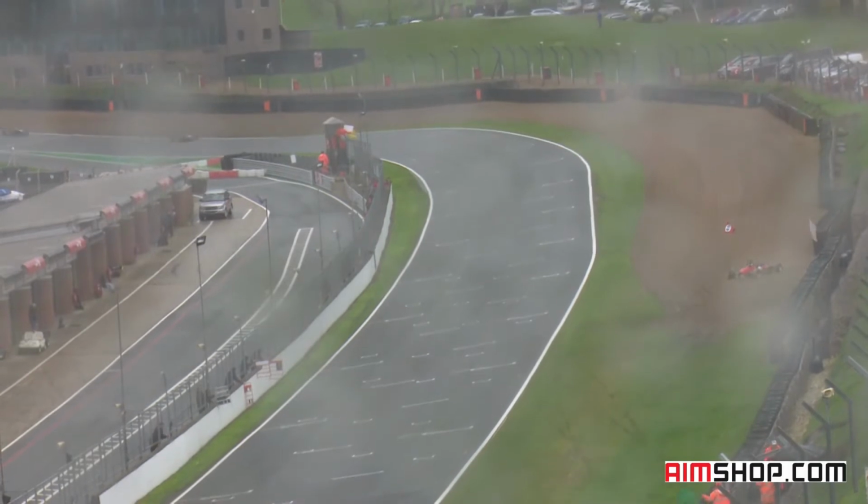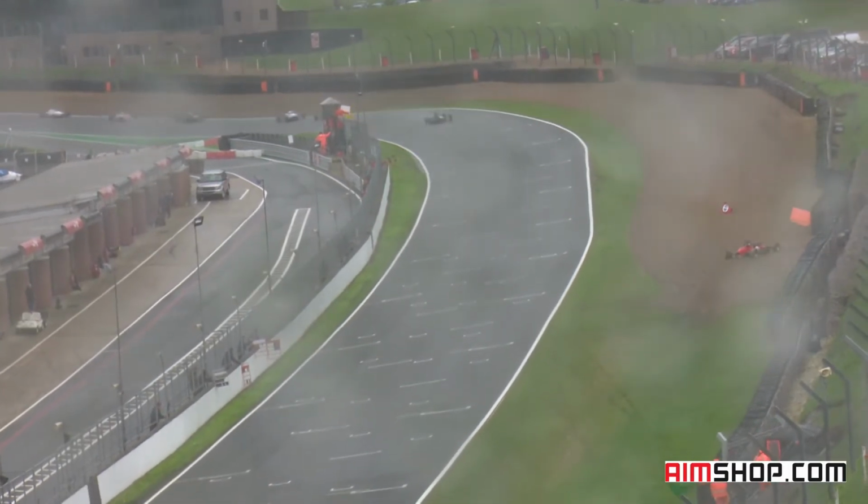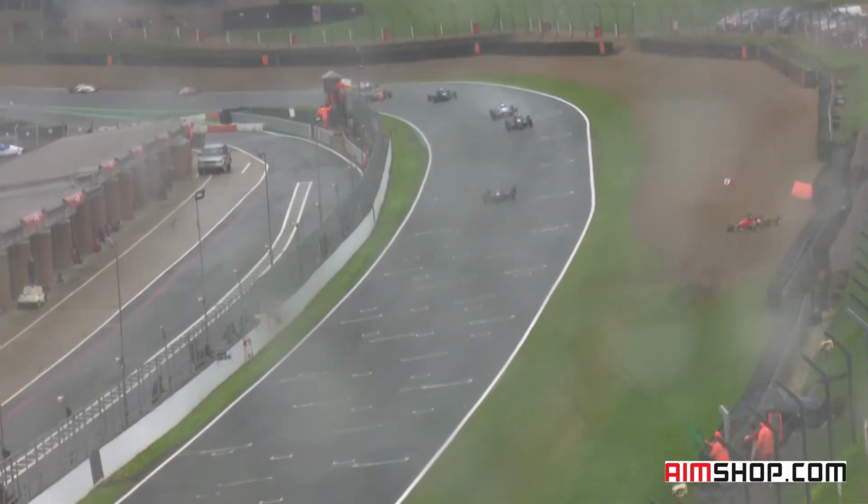There's a car in the gravel though at Clearways, and in fact it's been into the wall as well. That I think might be number 49, Jordan Harrison, who my timing screen is telling me we've lost. So Jordan Harrison in the Royale, unfortunately off the road. Is it number 49? Yes it is, with bent rear suspension, bodywork missing as well. He's made fairly substantial contact with the barriers. And now, is that going to require a safety car?